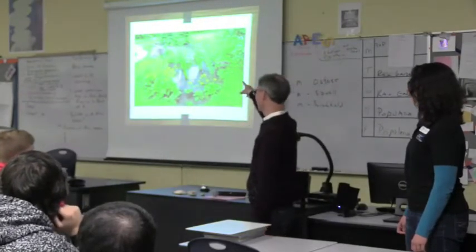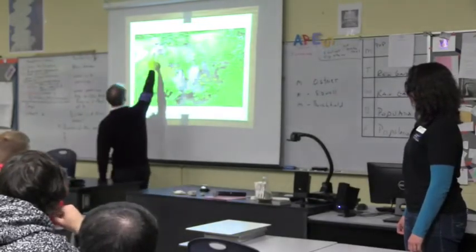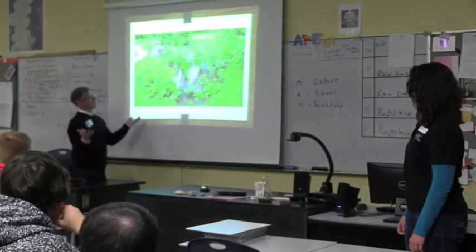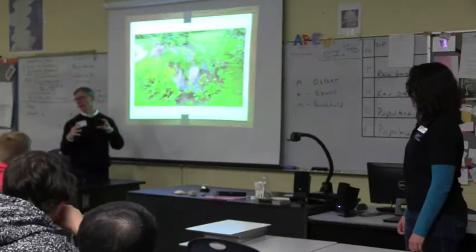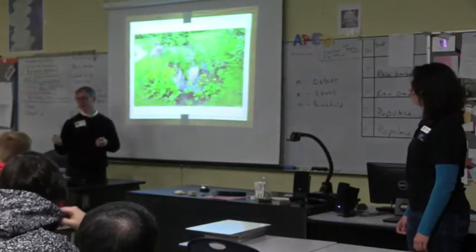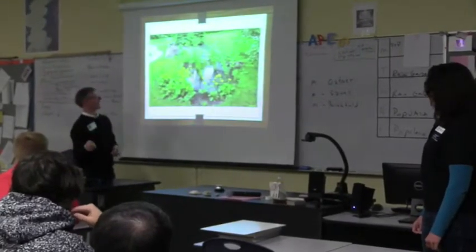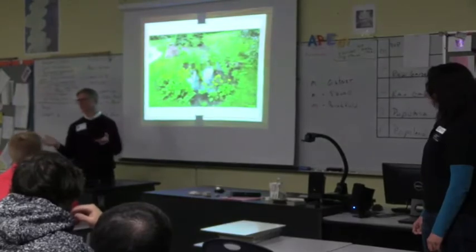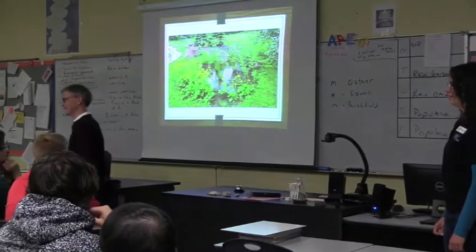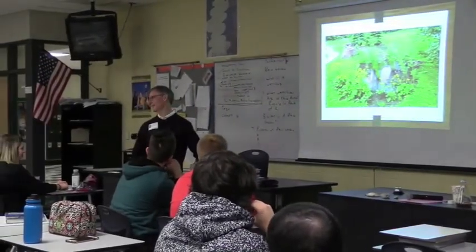Exactly. These rocks up here, the water's either zooming in or zooming out. I can't tell which. Same difference, because if we don't have rocks, what happens? It erodes. I know y'all know it. It'll erode. What's erosion? Come on, guys. What's erosion?